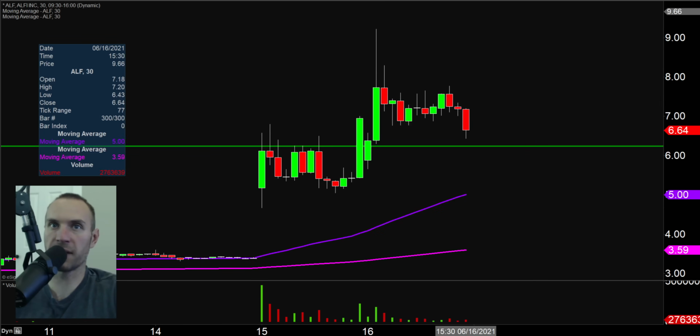But from the support side of things, the first level here is still relevant, right there at $6.25. And then as far as supports are concerned, the next overarching level would be that purple line down there, the 50-period moving average.